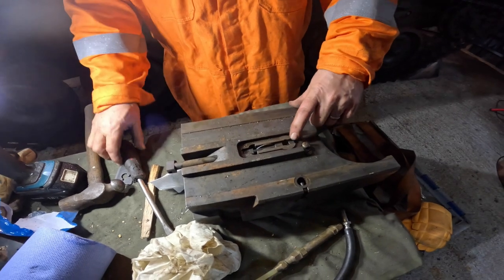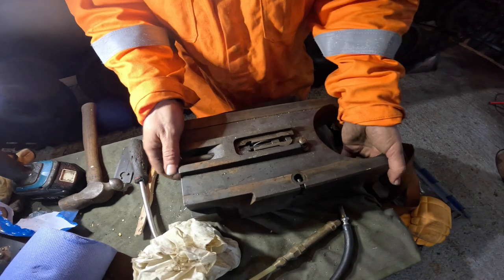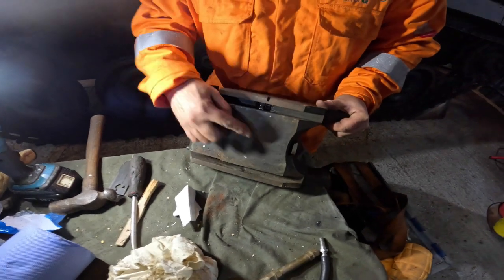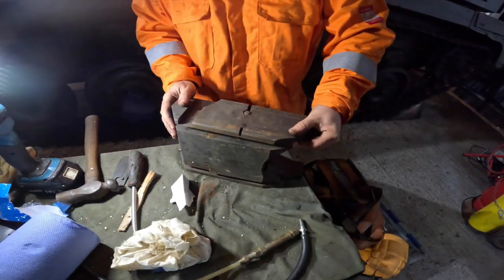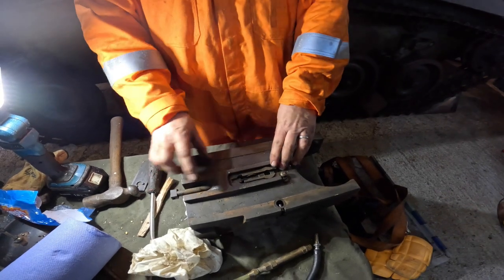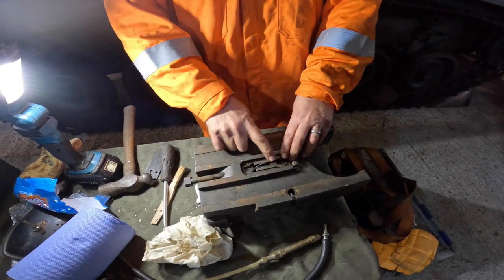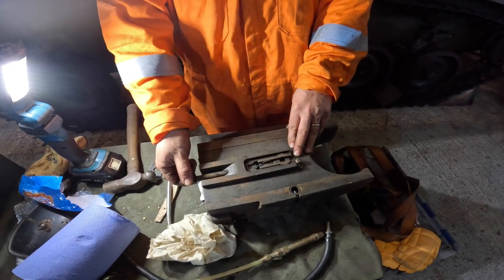What you've got here is the actual firing pin, which is spring loaded, and it pops out of the face here. If you can just about see the hole there, this is where the pin comes out, hits the back of the cartridge and sets it off. To take the breech block out of one of these tanks, you need to make sure that the pin has not fired, so it needs to be cocked. Then you look in the back of the breech block and you've got this.